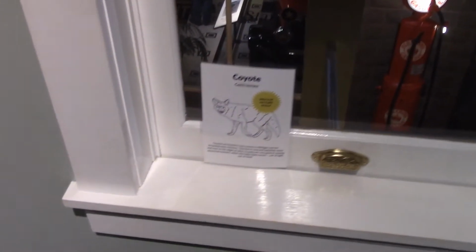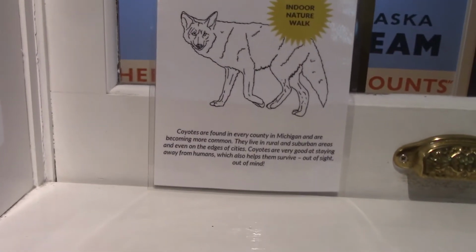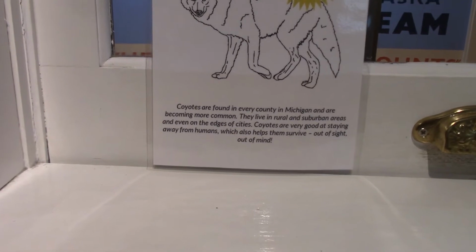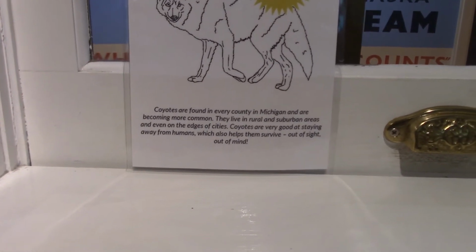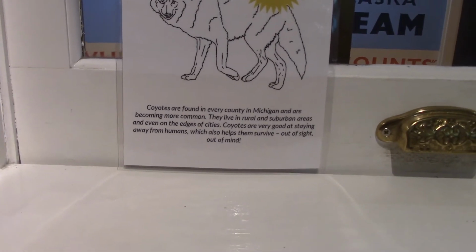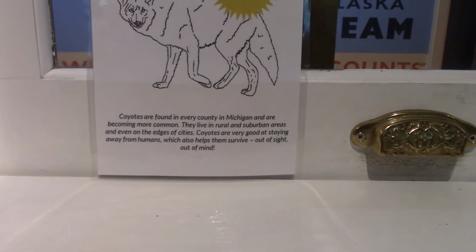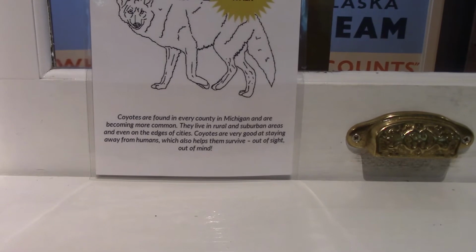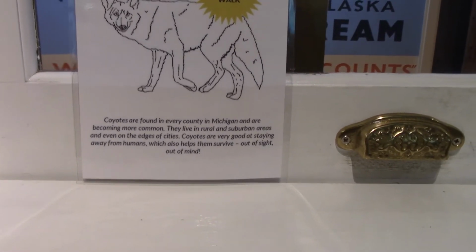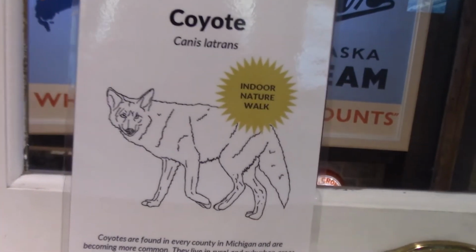Another one. Coyote. Canis latrans. Coyotes are found in every county in Michigan and are becoming more common. They live in rural and suburban areas and even at the edges of cities. Coyotes are very good at staying away from humans, which also helps them survive: out of sight, out of mind. Yeah, I have coyotes right near me.